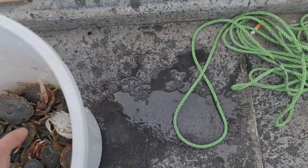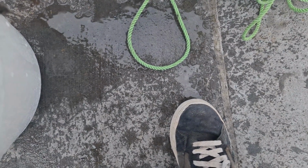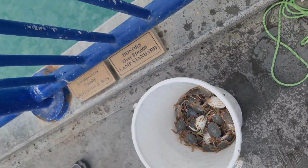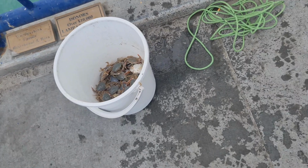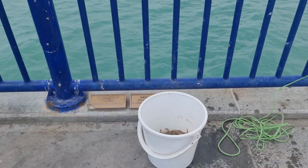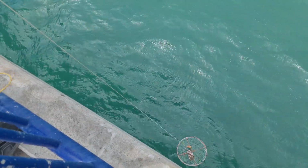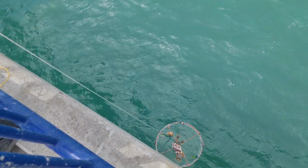Ooh, yeah. Good eyesight. You back in the pot? Yeah, I was just saying, you straight back in the pot. Oh, and we've still got that big one there. Oh. Chucked over the other side.